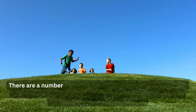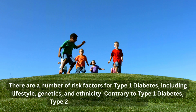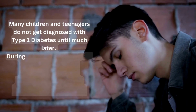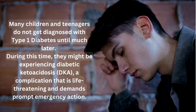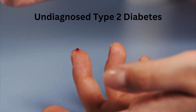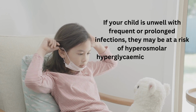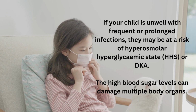There are a number of risk factors for type 1 diabetes, including lifestyle, genetics, and ethnicity. Contrary to type 1 diabetes, type 2 diabetes can be controlled. Many children and teenagers do not get diagnosed with type 1 diabetes until much later. During this time, they might be experiencing diabetic ketoacidosis, DKA, a complication that is life-threatening and demands prompt emergency action. Undiagnosed type 2 diabetes can be risky as well. If your child is unwell with frequent or prolonged infections, they may be at risk of developing hyperosmolar hyperglycemic state, HHS, or DKA. The high blood sugar levels can damage multiple body organs.